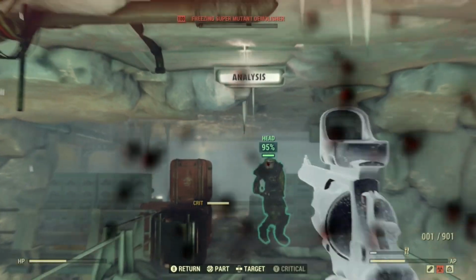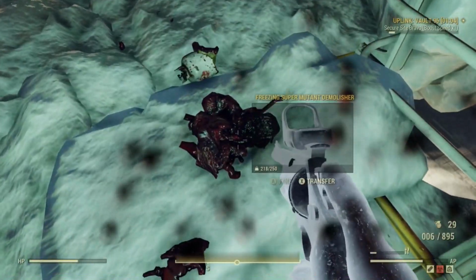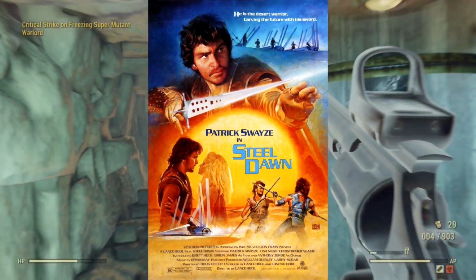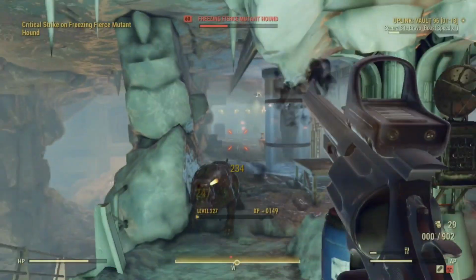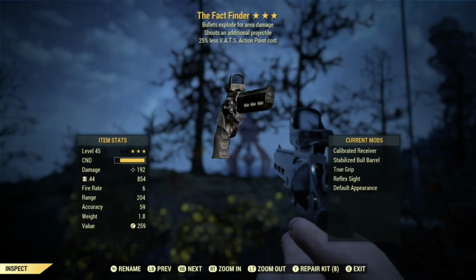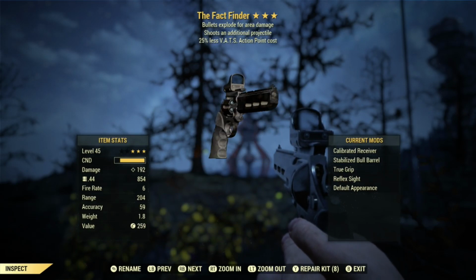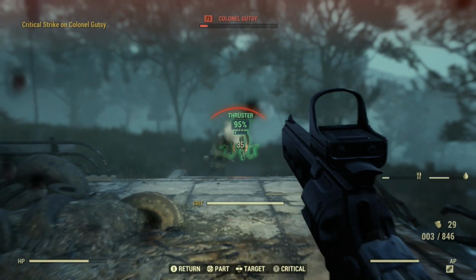The last Model 29 was added during Steel Dawn, which, if you don't know, Steel Dawn is actually the name of a really old movie as well. The gun is the Fact Finder, given as a reward by the Brotherhood of Steel scribe Valdez for doing the quest Mother of Invention. This revolver is very powerful as it features 2-shot, explosive, and is VATS enhanced. It's a very powerful 44 Magnum.